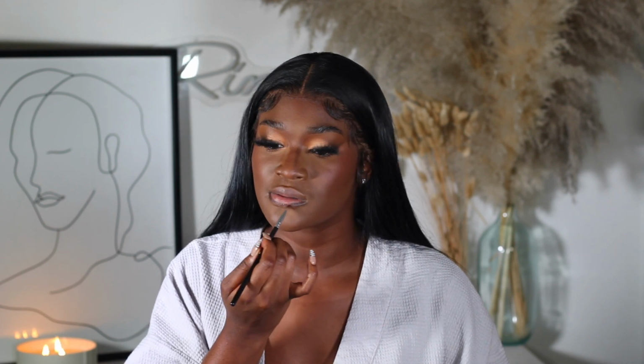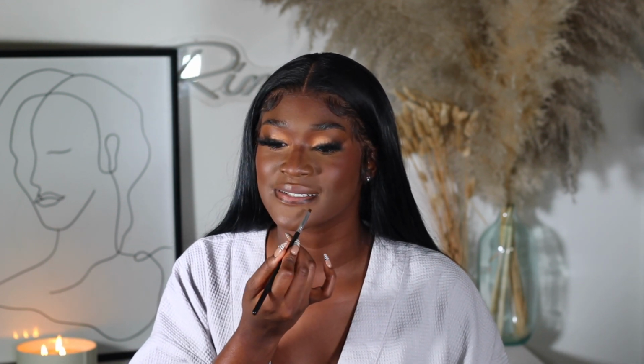I'm gonna be using my Black Radiance foundation stick, and this is in the shade Chocolate Dip, and I'm gonna use that on my lips. And we're overlining our lips, of course.